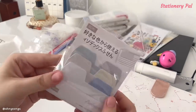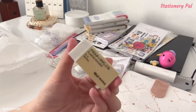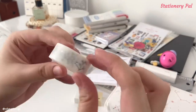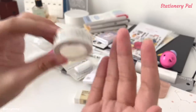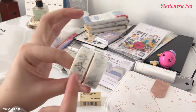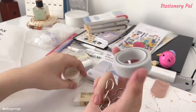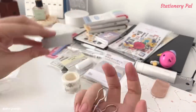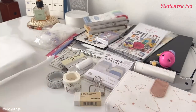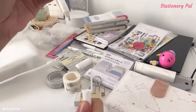And then I have more of these. These are sticky bookmarks for my readings. More Muji items, such as this Muji eraser. Oh, this is so pretty. A washi tape. More washi tapes. Oh, this one with gold flakes. This one with silver flakes. Then a grid washi. A silver bowl clip. Second to the last item is this Jelly Roll pen in white ink as well.